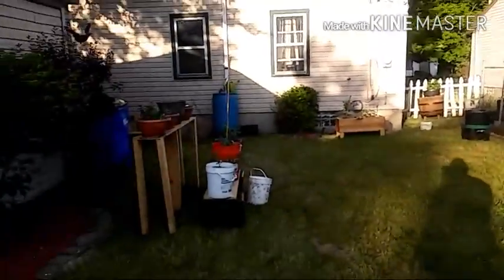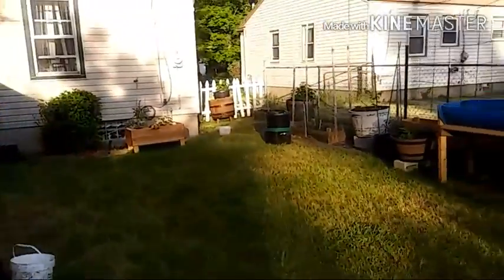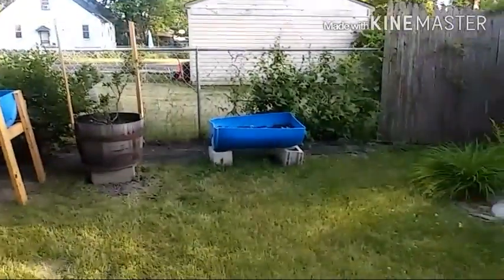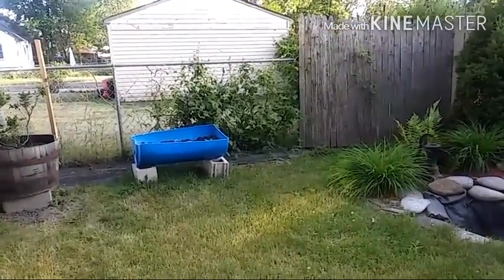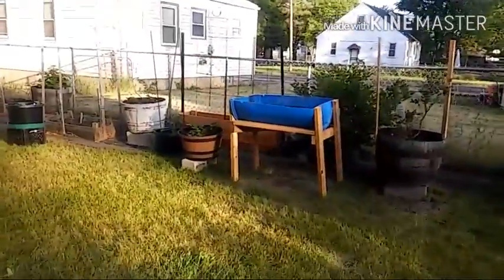Let me know what is your favorite thing that you have in your garden. Mine used to be my Sugar Baby watermelons, but I'm really feeling this grapevine. I'll probably feel it even more once it matures and starts to produce grapes.